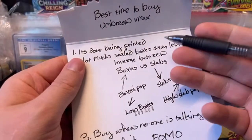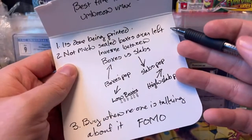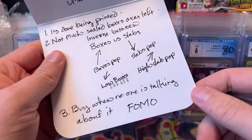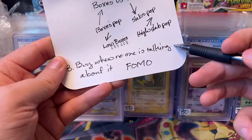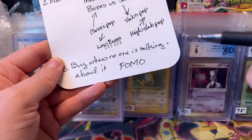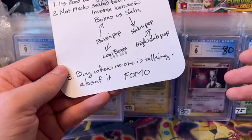So step number 1, wait for it to be done printing. It's out of print. Step number 2, wait for a lot more of the product to be opened. And step number 3, wait for no one to remember the card. No one's even thinking about it. There's a lot of Pokemon cards like that right now. Cards nobody's thinking about, nobody's talking about. And so because of that, people aren't being alerted to go bid up the price of it.